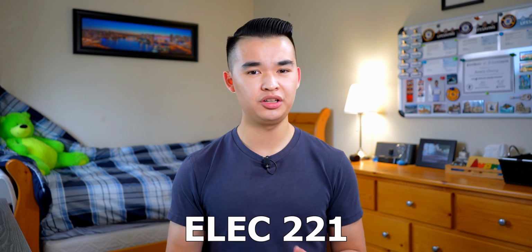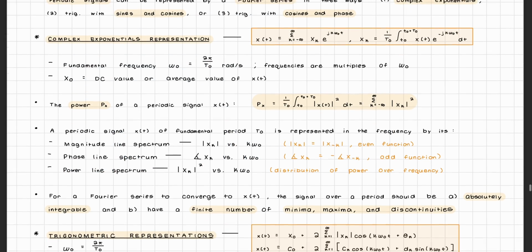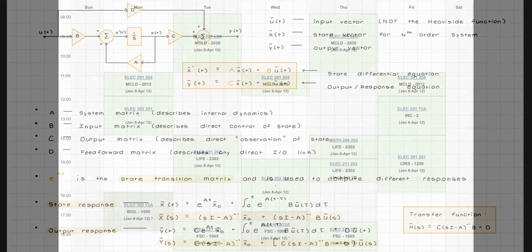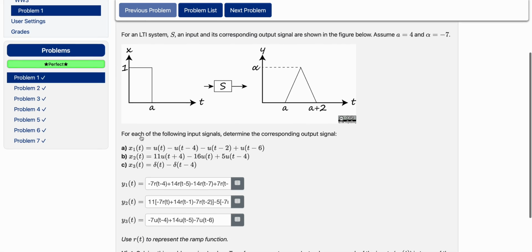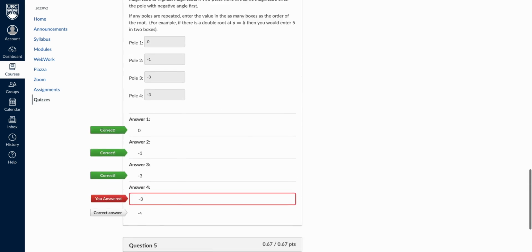Up next is ELEC 221, which is a course all about signals and systems. You'll learn about different ways to classify signals and systems, how to use Fourier series and Fourier transforms on signals, how signal sampling works, and state space representation. Each week you will have 3 hours of lectures, a 2-hour tutorial session, and a webwork assignment to complete. Occasionally during these lectures or tutorials, there may be an in-class participation activity that will be run by the TAs. And in terms of exams, you will have 2 midterm exams and 1 final exam for this course.